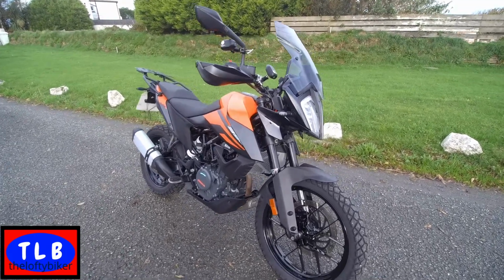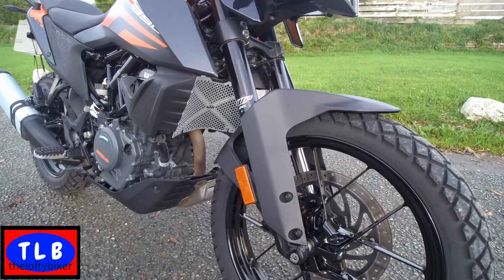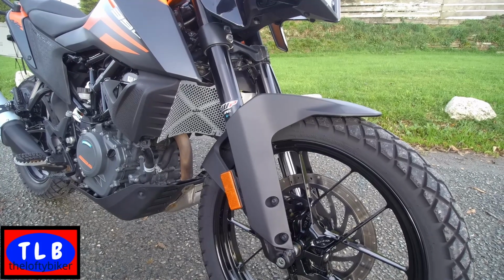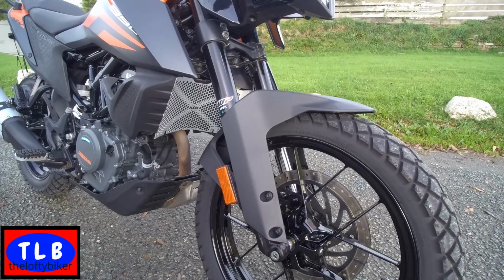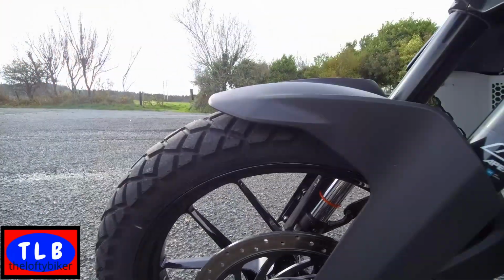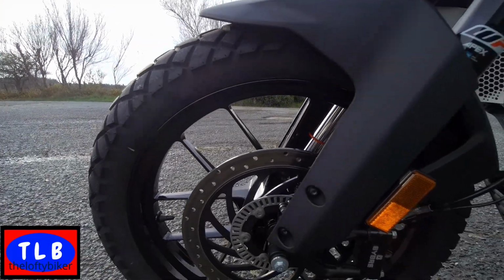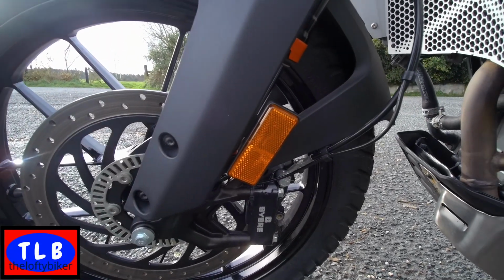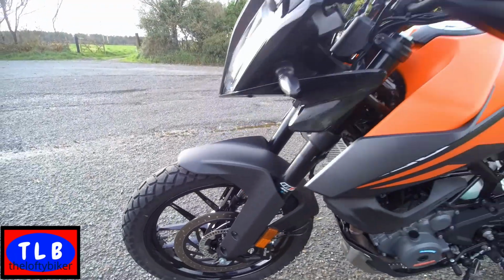We've got on the front WP Apex upside down shocks. Very, very nice. Fully adjustable. On the rear, we've got a central mounted WP shock, which is also adjustable. So here are brakes. I'll come around the other side. We've got a fairly big disc. We've got a full 320 single disc with Bybre radial calipers. Not too bad. They're fairly good, Bybre. I can't knock them. It's the cheaper subsidiary of Brembo.